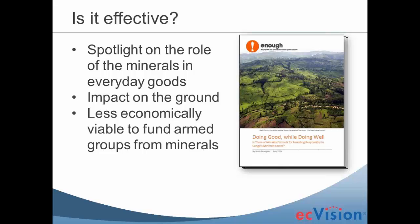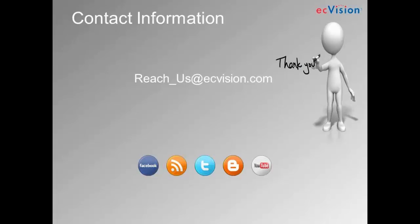And beyond shining a spotlight on the role of the minerals in everyday goods, the Dodd-Frank Act legislation seems to be having an impact on the ground. According to a report this year from the Enough Project, an anti-genocide project of the Washington, D.C.-based Center for American Progress, they're saying that it's becoming less economically viable to fund armed groups in the DRC and surrounding countries from minerals like 3TGs. And in the eastern Congo, minerals were previously major sources of revenue for armed groups that generated an estimated $185 million per year for their armies. And now that has been greatly diminished.